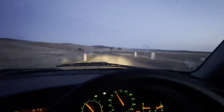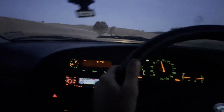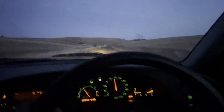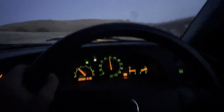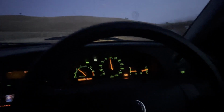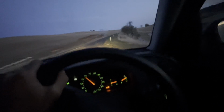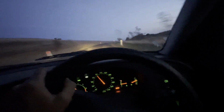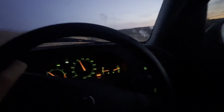Alright, so we're about halfway. We're still going strong. So, it's 9 degrees outside. And yeah, I've been averaging about 110. And I mean, this thing goes alright. There's a slight shudder in the brakes when you brake softly, but other than that, it's not too bad. It drives fine, kicks down fine. It's not getting hot. Fuel consumption's all right.